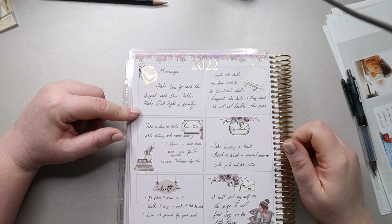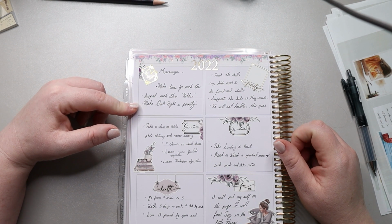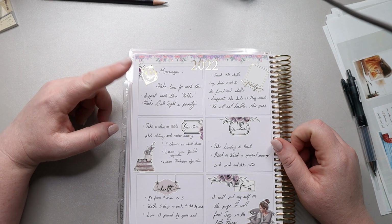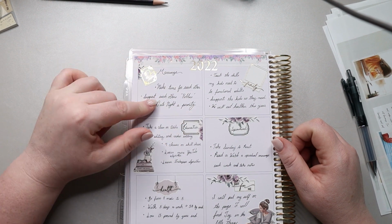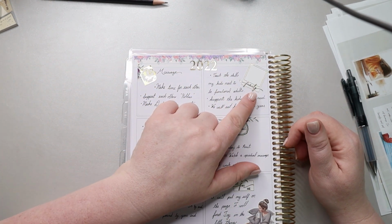I also have in here make date night a priority. With COVID, it has become increasingly hard to figure out how to go on dates. I admit my anxiety plays a big role in that because there's a lot of places I'm just not comfortable going yet, and it's cold in Michigan in the winter. That's kind of where my marriage goal area is. And then over here, I have a family area.